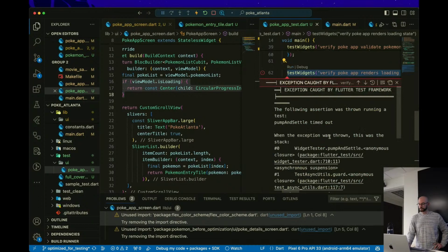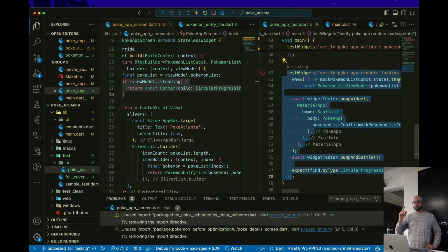It does. So pumpAndSettle timed out. This means that there's something still happening on the screen, usually some kind of animation that's still occurring. In this case, I have my circular progress indicator that's constantly going. So Flutter's smart enough to say, hey, there's still something happening. You need to either stop it or I'm just going to time out. In this case, it times out.